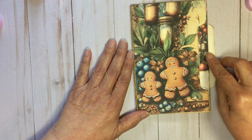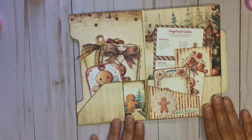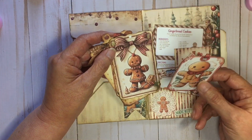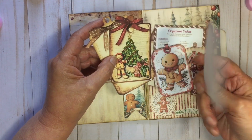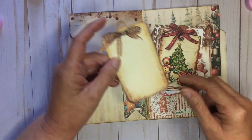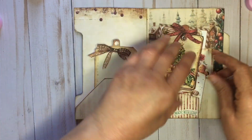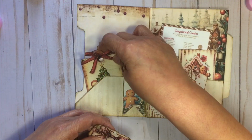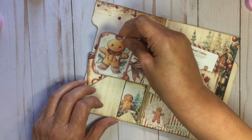I really do. So I opened it up right here to the first page, and she's got some tags in here for me. This is a beautiful collection, guys. I don't know what collection that is, but these are beautiful. Oh my gosh, they are pretty. Look at that. Beautiful tags. I just love them. They came in this little pocket right here, and I think they are so cute. I know I'm going to use them because they're so adorable.